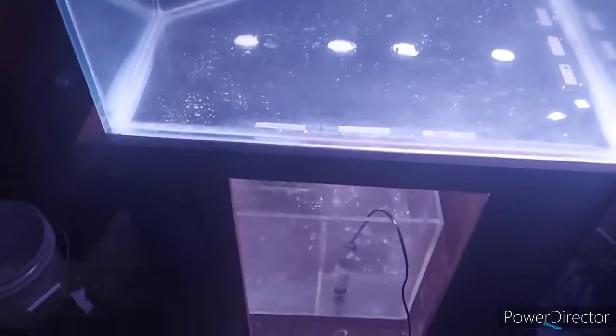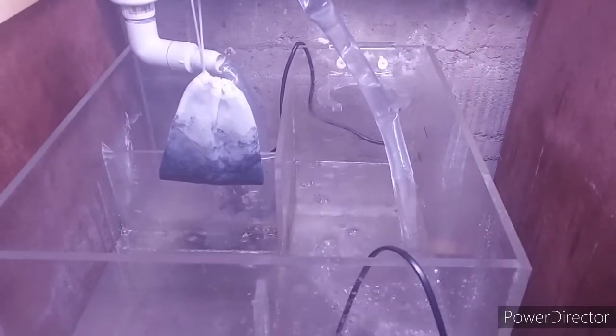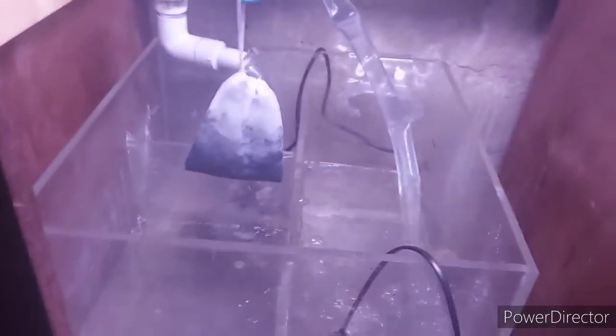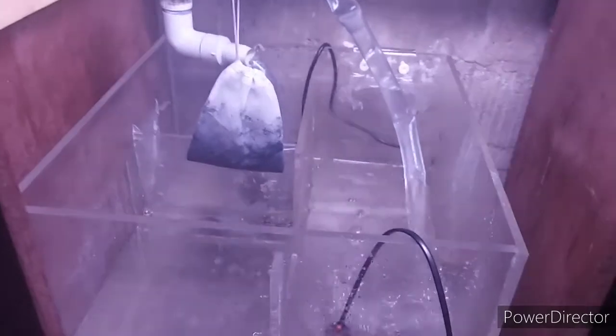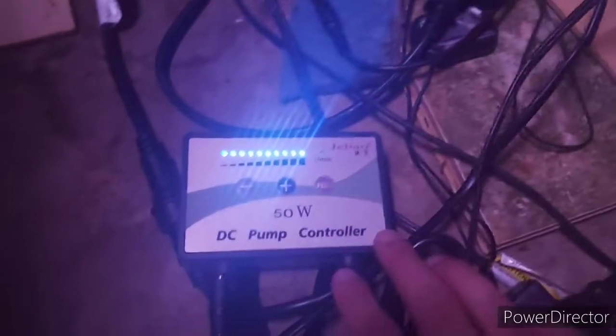Alright, it's been a couple hours, and what I've done was I took the filter sock off so no salt would get stuck in there. I mean, it would probably dissolve, but whatever. And went ahead and popped a little heater in there. And I also put the pump on to full blast. So yeah, I got a good amount of flow going in there so it can mix everything up nice.